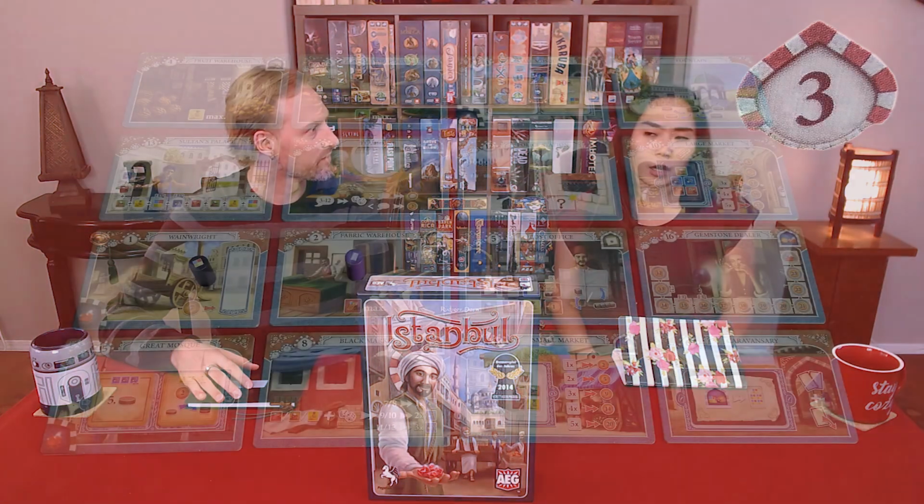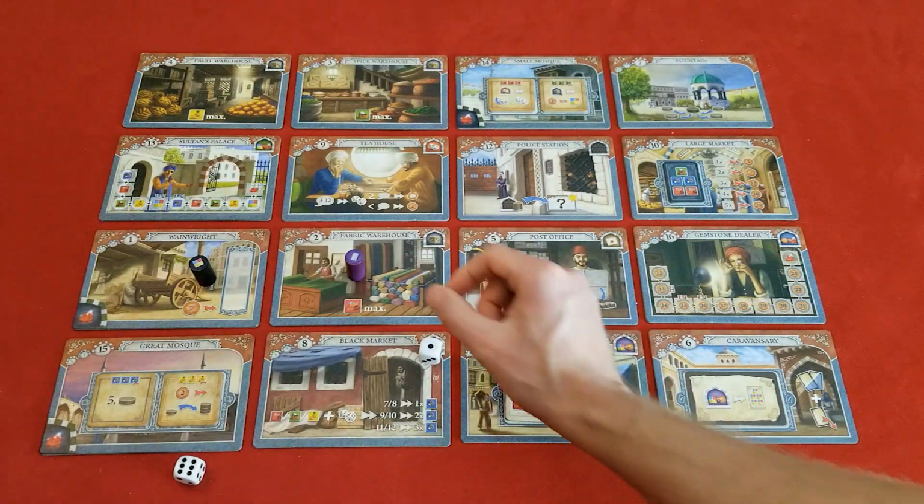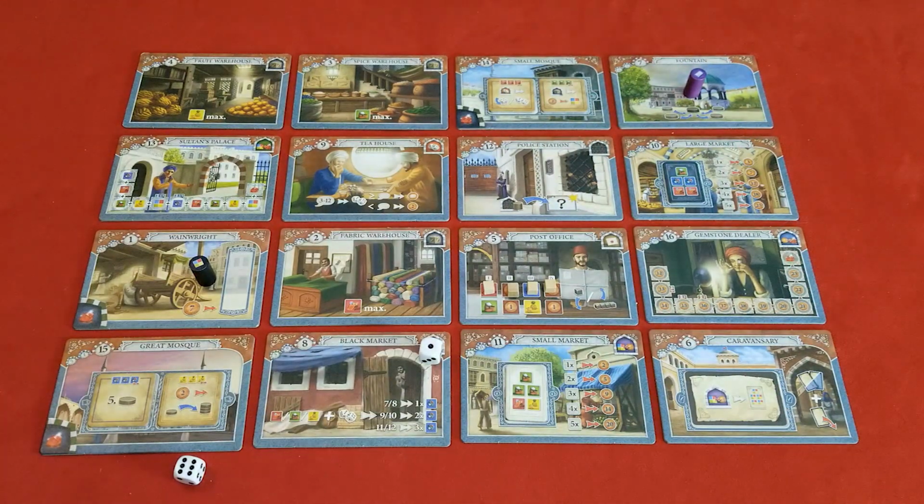And the governor and the smuggler move to different spots by rolling the die as well. I like how spontaneous it is. Everything changes throughout the game. Absolutely, it makes it fresh. Cool.